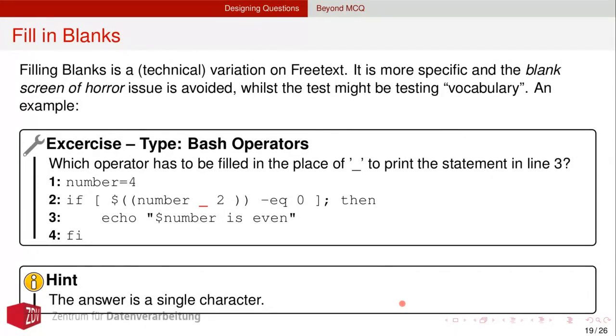It tests a little bit of vocabulary. An example would be to fill in an operator in such a short snippet such that it actually produces the expected outcome.